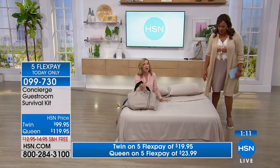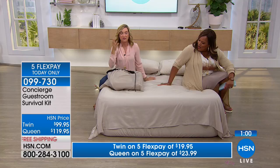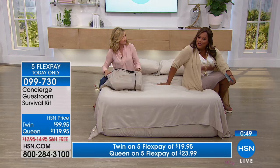The great thing about air is you don't have that bar in your back. Remember how we were talking about the fold-out sofa? No bar in your back. If you want it softer, less air. If you want it firmer, more air. You just turn the dial. So it is adjustable for you. The fact that it's built in, you don't have to go and buy an air pump. It's not a separate purchase.